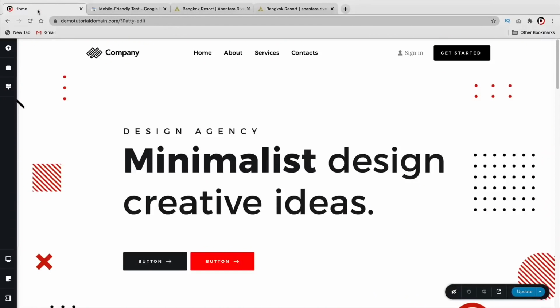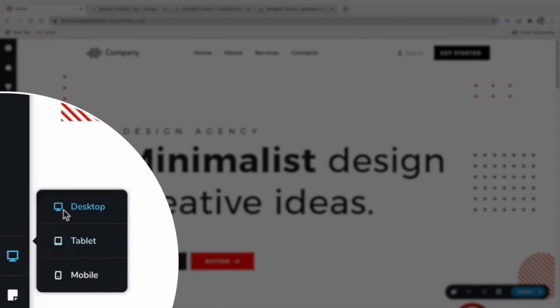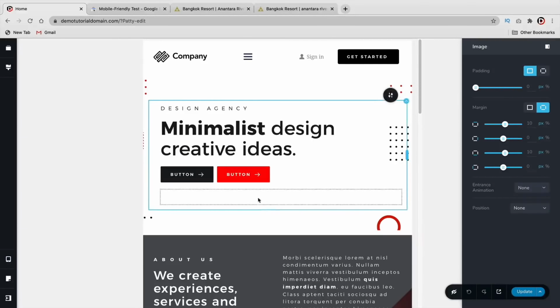So let's talk about mobile optimization. Now, on the bottom left of your screen, you'll see this computer icon. So you can click on mobile view and you'll see 3 options. You'll see desktop, tablet, and mobile. So first I'll go ahead and click on tablet. Now when you are looking at your website from a tablet point of view, you can edit it and design it just like you normally would on the desktop version. However, everything here will be only applied to people visiting your website on a tablet device.